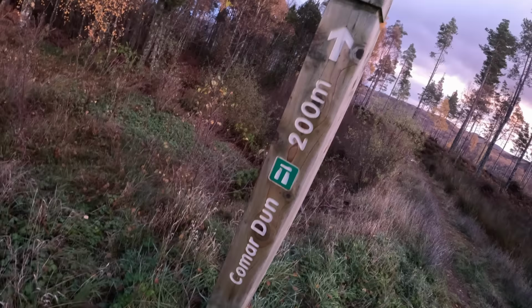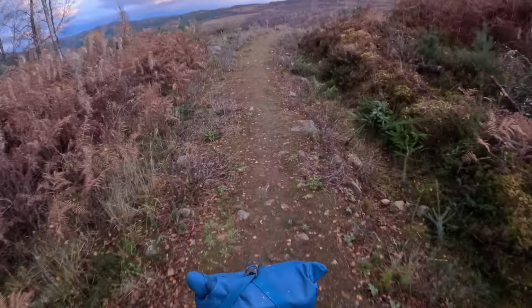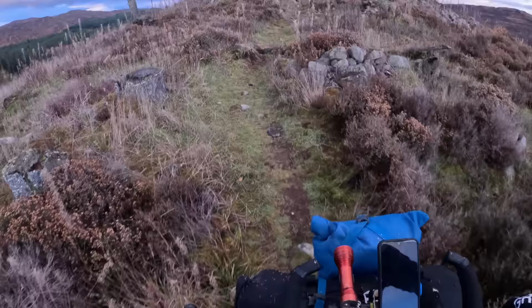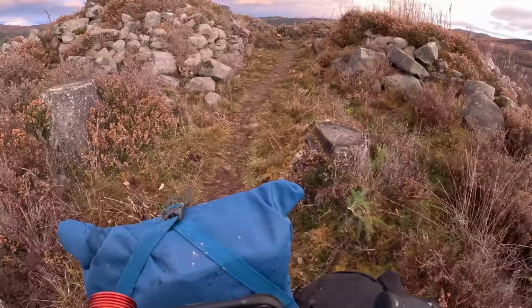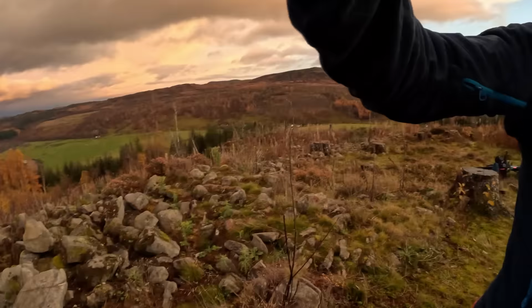Ooh, time for a little deviation for an explore. Do you want to go see? Yeah, sure. Oh, maybe in my youth. Right. To be honest, I don't see any standing stones now. Maybe the symbol was just for a site of scientific interest or historic interest.